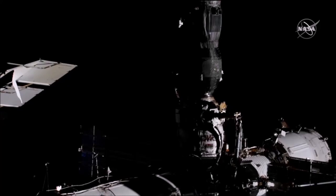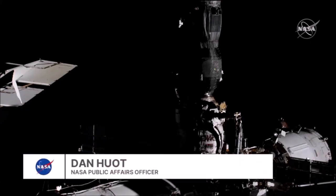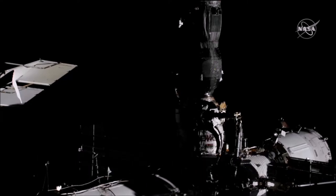Both cosmonauts have entered into their Orlan spacesuits and are in the process of depressurizing the area inside of Poisk. So they're going to continue to bring that down all the way to about vacuum before they open up the hatch and begin the spacewalk. I'm NASA's Dan Hewitt, and I will be taking you through everything over the next several hours today.